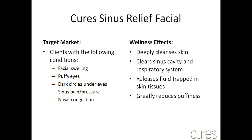We have our sinus relief facial. Your target market for this facial is clients that have facial swelling, puffy eyes, dark circles under the eyes, sinus pain or pressure, and nasal congestion. The wellness effects that you can expect from this facial are that not only does it deeply cleanse the skin, because we are doing a facial, but it will also help to clear up the sinus cavity and the respiratory system. It will help to release fluid that's trapped in the skin tissues and help to reduce any puffiness that you're experiencing.